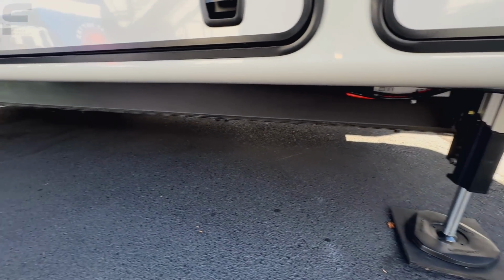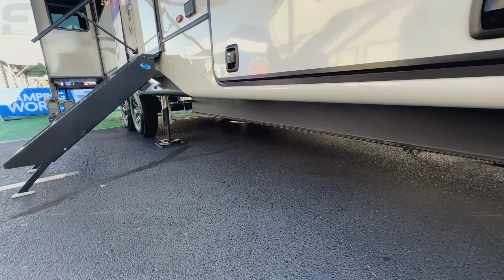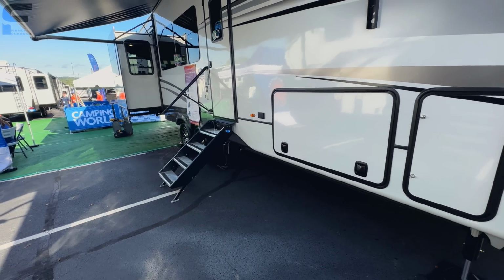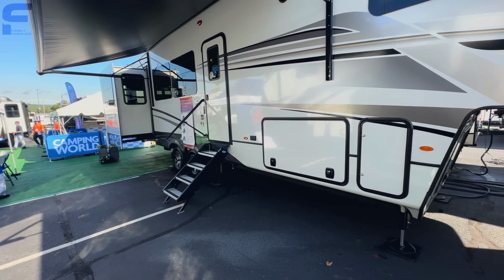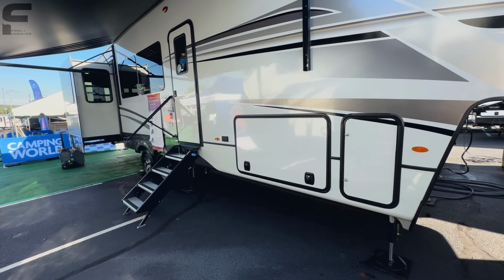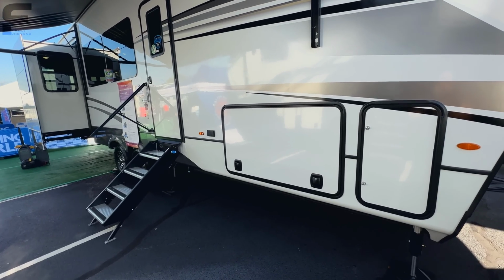But it is a 6-point hydraulic auto leveling system on this fifth wheel, fully enclosed underbelly. All your water tanks and water lines sit above the insulation in the underbelly, and you have 12-volt heat pads on all your water tanks. So you are equipped in every way to make sure your water tanks and water lines do not freeze.